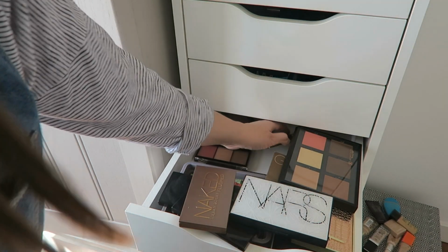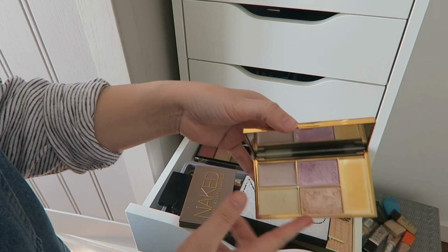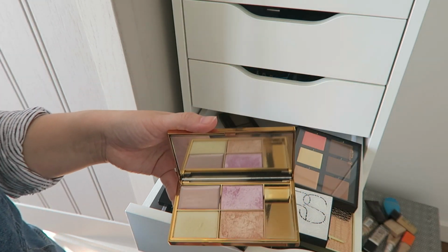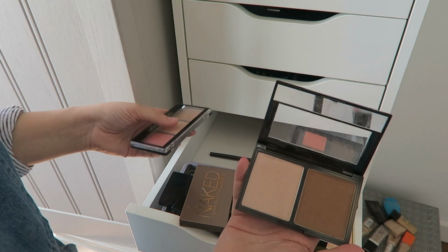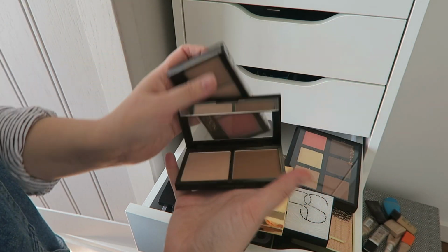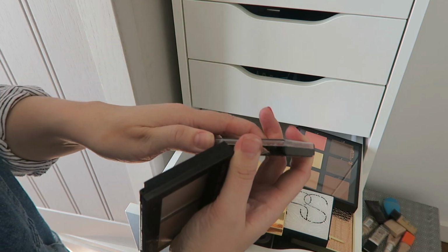So already put in the drawer. Sleek highlighter palette. I've actually moved one of these over to my daily collection recently and I'm really enjoying it, so I'm going to keep that one. Then I've got the collection contour kit. I do really like these. And then I've also got this Revolution one, and I like this too.